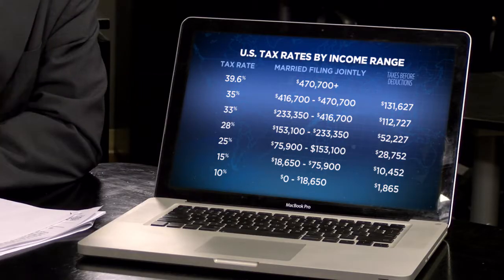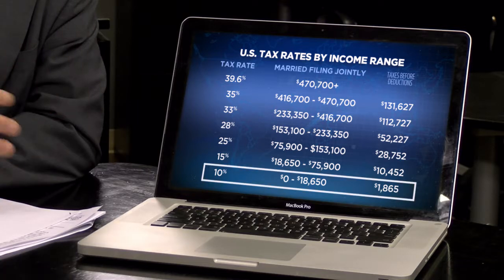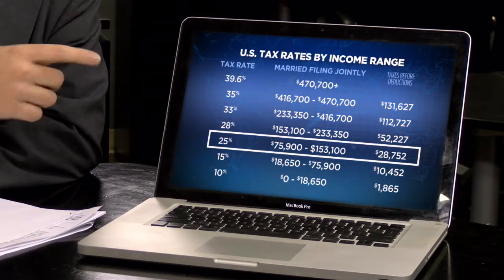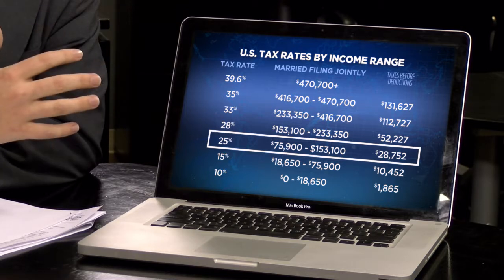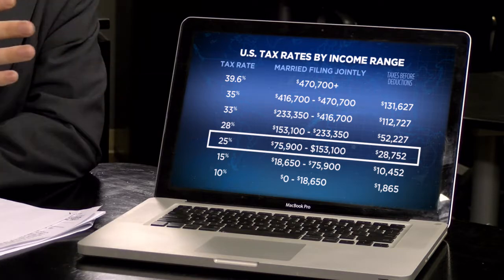When people see, I make $75,000, I must pay 15% taxes. That's not true. You pay 10% on some, 15% on the other. Or if you make $100,000 married filing jointly, you think, well, I pay a 25% tax rate. No, you pay the 10%, the 15%, and then on your marginal dollar, that's why everyone talks about the marginal tax rate. On your next dollar earned, you pay 25%. So you pay 25% if you make $100,000 only on the amount between 75,900 and that 100,000. So that's why it's really important to know where your rate is.